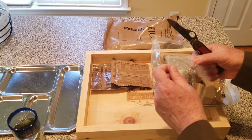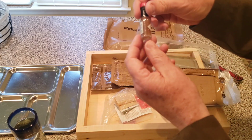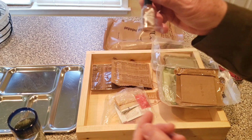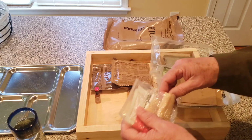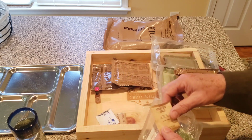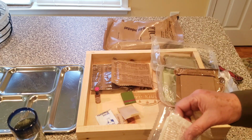This one, surprise, surprise, the Tabasco is still liquid. Last year it was a dried up brown mess. This is a very encouraging sign. Got our TP. Got a moist towelette. Got some salt that's going to go into the flameless ration heater to try to activate it. Green matches.